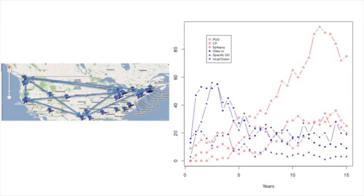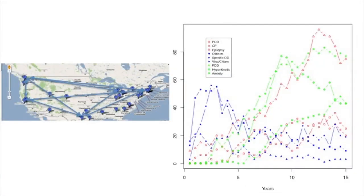And they did not bleed into this other group, the second cluster, shown in blue, which had otitis media, ear infections. They had viral and chlamydial infections, and also, not shown here, had inflammatory bowel disease. So a lot of infections and autoimmune diseases in a second cluster, not seizures. And a third group, shown in green, had a lot of anxiety, hyperkinetic syndrome, the old ICD-9 term for ADHD, and also schizophrenia. So we have three clusters now: a seizure cluster, an infection and autoimmune cluster, and a psychiatric cluster.